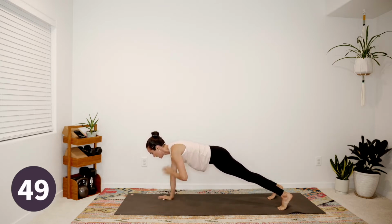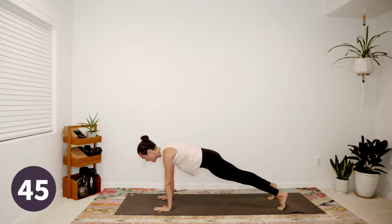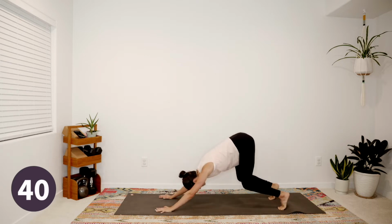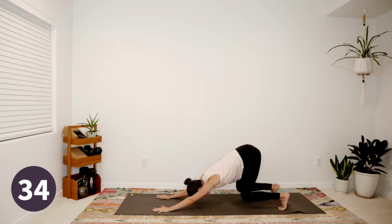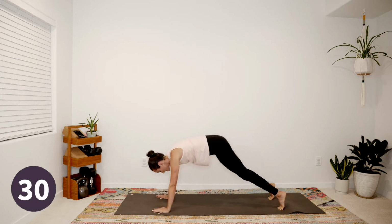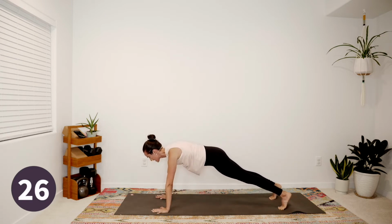Tap each shoulder, cross the body, and back. So kind of a launch forward to plank, tap each shoulder, and come back. Breathe here. So continuously check in on the breath. Notice if you start to need extra oxygen through your mouth. And just kind of slow it down.